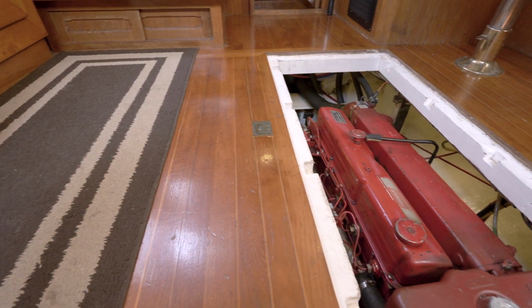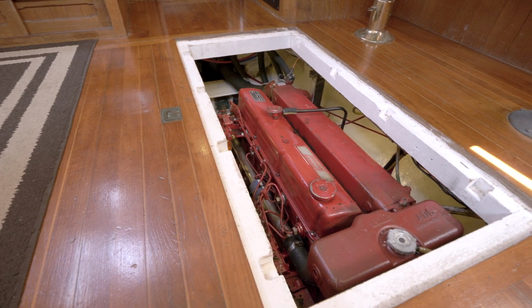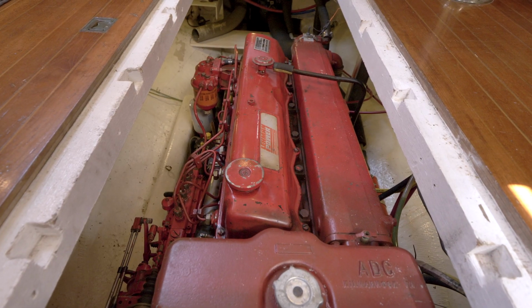She is powered by a 120 horsepower Ford Lehman diesel that is located under the floor of the galley.